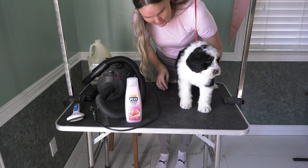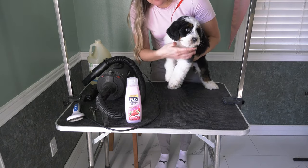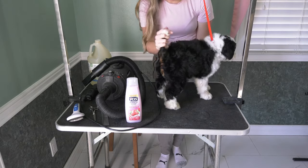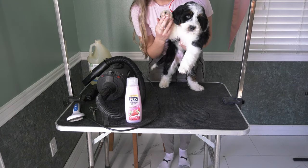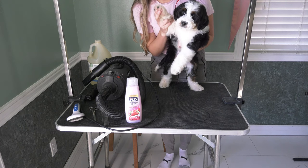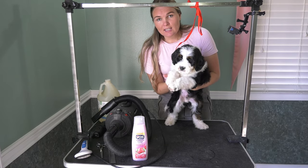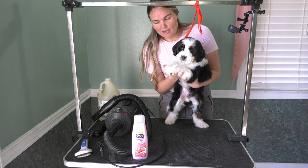Alrighty, so this is our finished product. Our nails are trimmed, our ears are checked, our eyes are trimmed, we have a sanitary belly trim, we have our cute little butt trim, and next time we will trim inside the paw pads. I don't like to do that the first time because, again, prevention is the best way to go. I want to make sure our first time is as fast as it can be while getting the job done and making sure that we are not starting any bad habits.